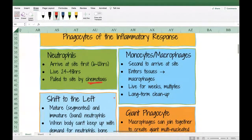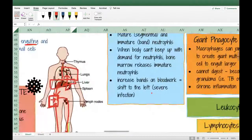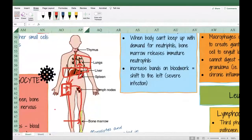Your macrophages, your monocytes, on the other hand, are the second to arrive. They will arrive within something like 3 to 7 days. Sorry, I should have put that in there, but 3 to 7 days. They enter the tissue, and when those monocytes enter the tissue, they become macrophages. Now, some of those monocytes, let's look there at that tissue of injury again. Some of those monocytes, yes, are being pulled there by chemotaxis. But let's say the injury is here. It actually is, the injury is to the liver.